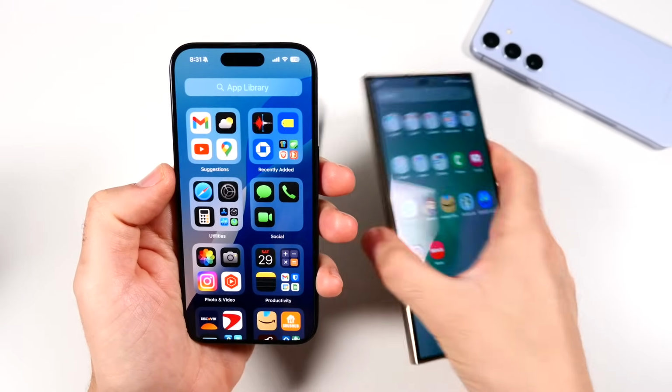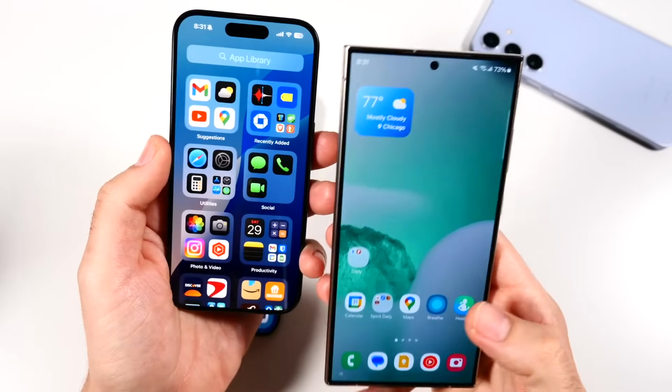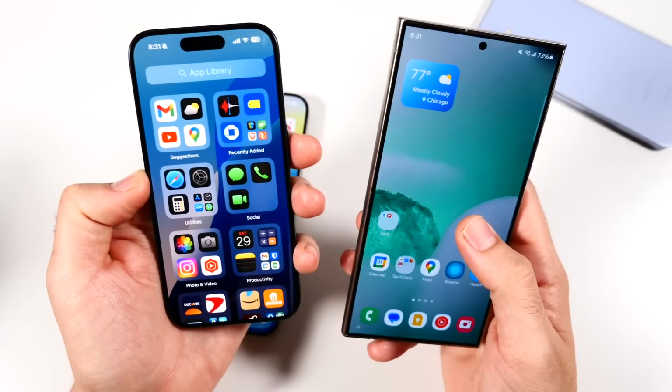So there's not a lot of things I could say that are so much better now about the customization, but it still goes much deeper on the Samsung.